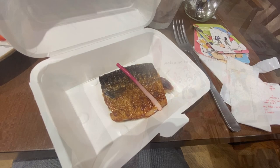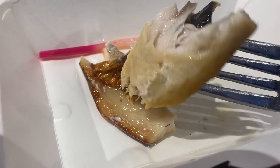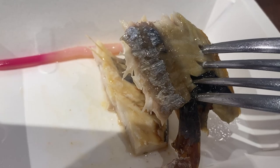I like saba. It's such an oily, fishy fish. And that's why I like it. True, look at that. Naturally oily fish. Fried saba, fried fish. Yakisaba, not yakisoba. I like that better than the yakisoba. Sorry, Mio. I want yakisoba for lunch.